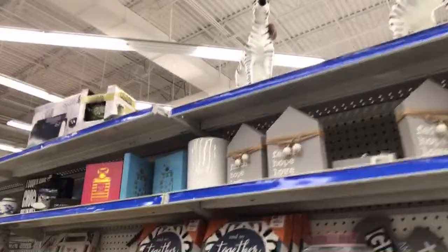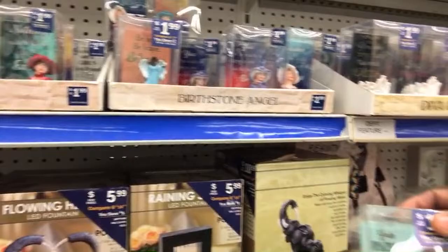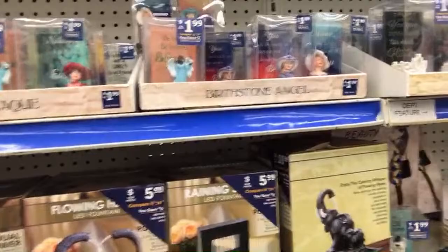You can definitely decorate your home for less. Here's a little flowing heart fountain. Cute. And then it says, your face can move mountains. Yes, indeed. You need little cute stuff for your counter. What does this say? Beauty is not flawless. It shines even through your flaws.